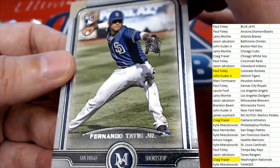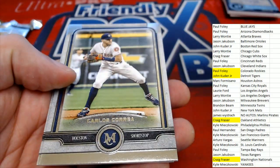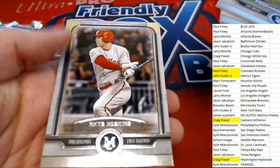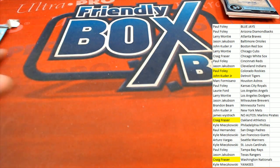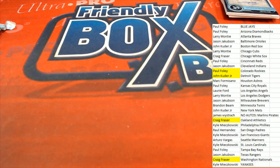And there's a good rookie card right there. A Carlos Correa and a Rice Hoskins. Nice break of Museum there. Still no case hit, though, but a pretty good box.